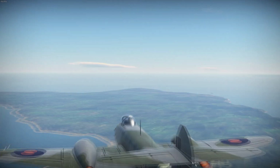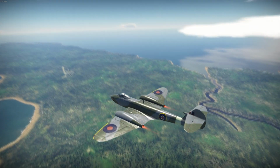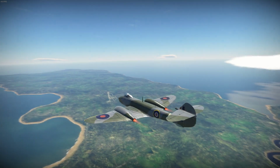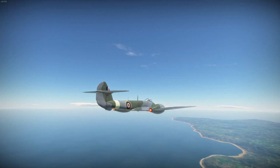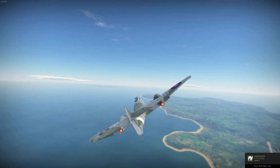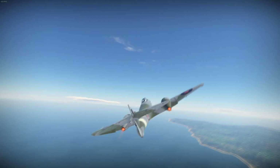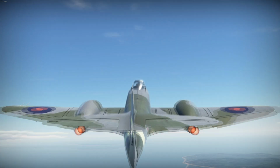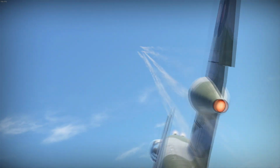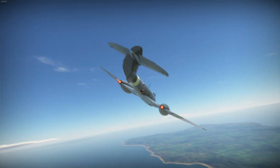Number 6, leading your target. Leading in props, you probably should know how to do it by now. But with jets, if you think you should lead that much, lead a little bit more, because when you're shooting another jet, they are flying a lot faster than any prop. You want to make sure that you can get your guns on target, so that you don't miss your chance in a deflection shot, for example.